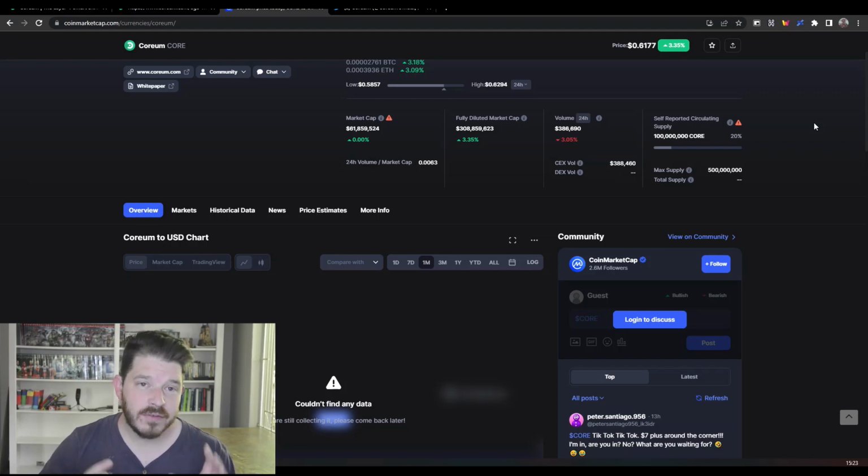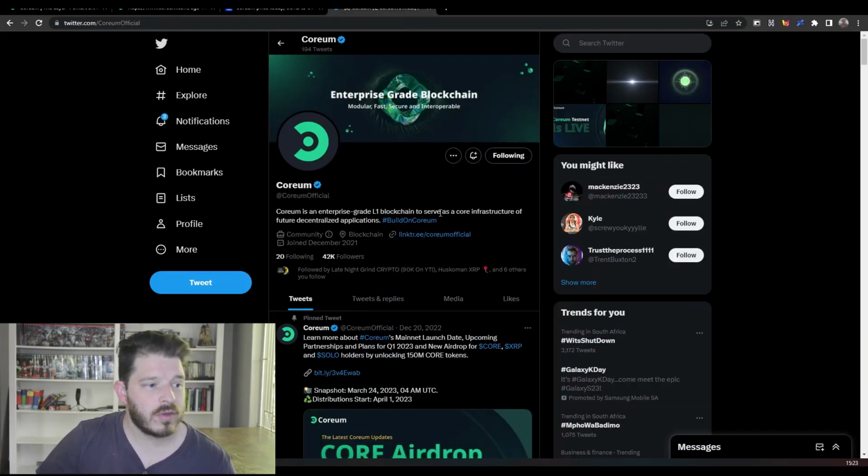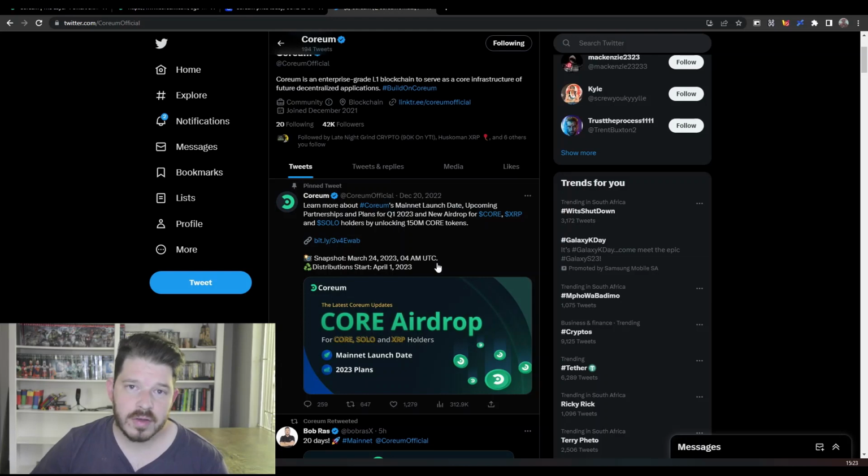But basically, if you do go to their website or if you go to their socials over here, there's an article that shows you how to do the airdrops. Personally, what I would do is get yourself a Xumm wallet if you don't already. Get yourself some XRP, swap that on the Sologenic DEX as well for a bit of SOLO so you can then get your airdrop from 2 different places.